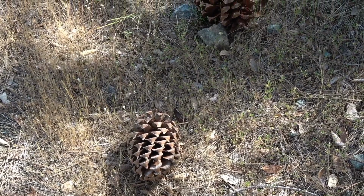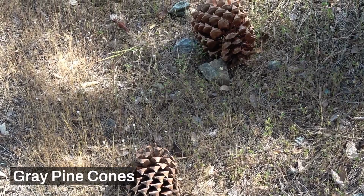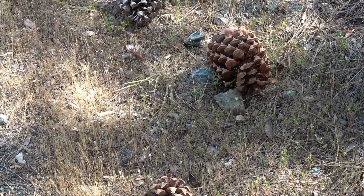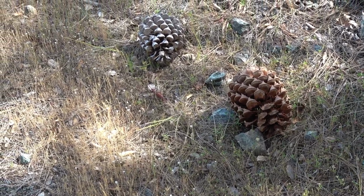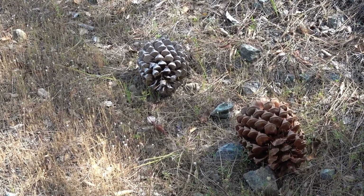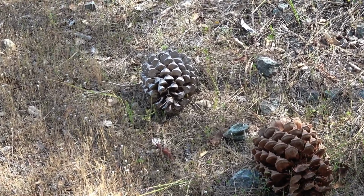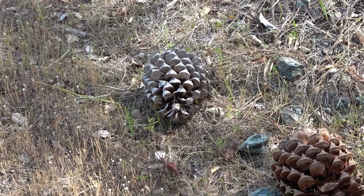There are a handful of gray pine cones laying on the grass. These come from the 3-needled gray pine, also known as foothill pine, that is native to the slopes of the Santa Cruz Mountains and is well suited to grow in poor soils like serpentine soil. The massive 6 to 12-inch long cones can weigh up to 2.2 pounds and fall directly from 80-foot tall trees.